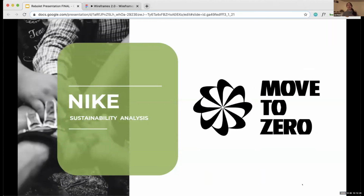Nike takes sustainability to a whole new level. They show us that it's not enough to just have a strong brand and a good product. You need to show your users what you stand for. So on their site, they actually have a whole separate site for their Nike purpose. And that includes more than their move to zero sustainability efforts. It includes their equity efforts, their social justice efforts, their initiatives to get sports to everybody.